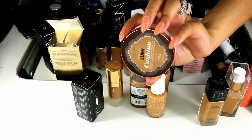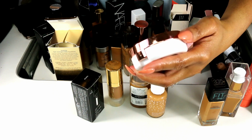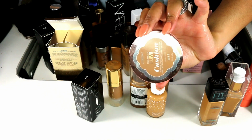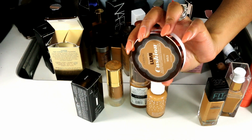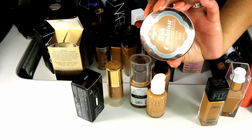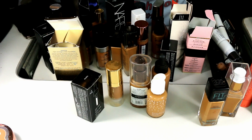One, because I think it is not my right shade. I think it is possibly too light for me. And I've had it in my collection for a long time and never touched it, so I wouldn't be surprised if this is expired as well. So I'm going to go ahead and declutter that. We're on a roll, y'all.